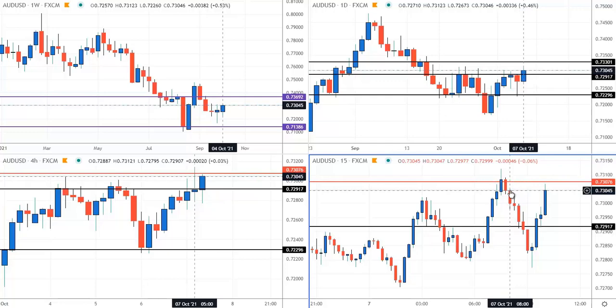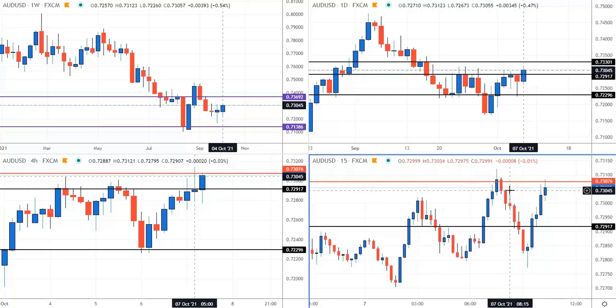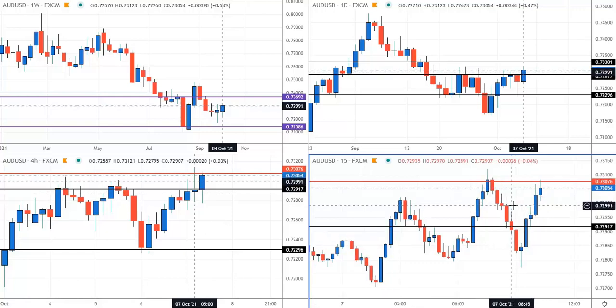And stand by and see what happens. Okay, folks, we are filled at 73.07 on this Aussie US dollar. We are short, and so now it's trade management time, and this is a really, really important part of trading because it can really make or break things for you.